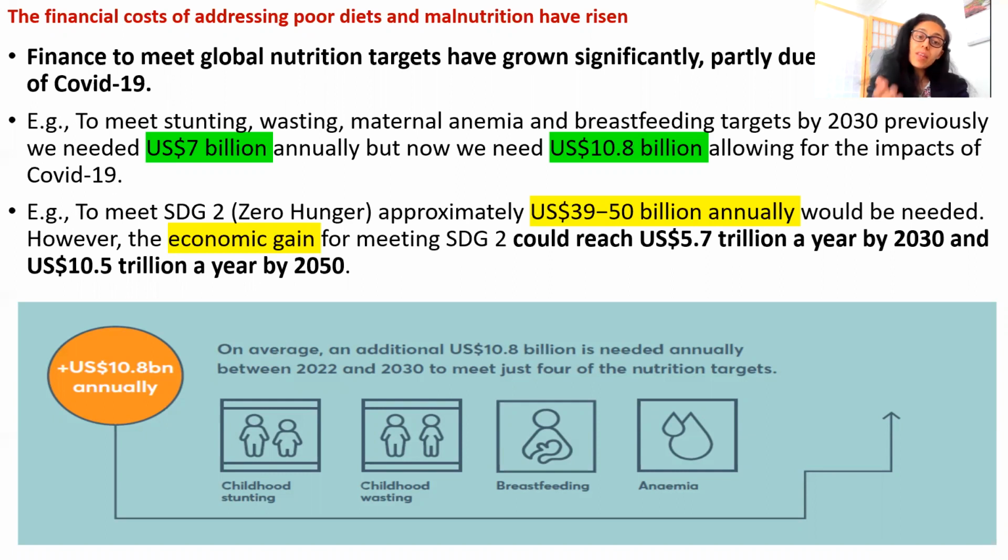All right. In the second example, it shows that to meet Sustainable Development Goal number two, which is of our interest because it is closest, related to nutrition challenges, we need approximately 39 to 50 billion US dollars annually. All right. So that's a very, very big budget.